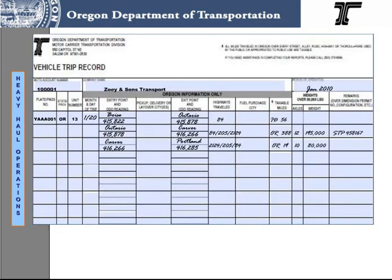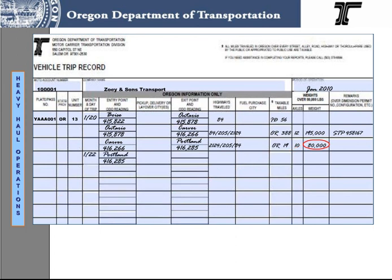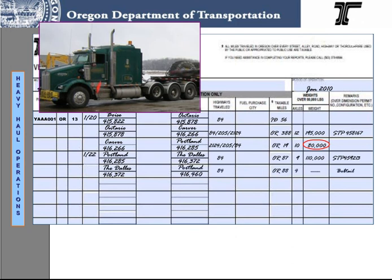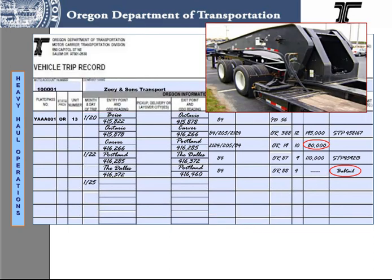However, if the empty weight of the configuration following a heavy haul load is 80,000 pounds or less, report the empty miles on the monthly mileage tax report at 80,000 pounds. If you change configuration when empty, report empty miles at the declared weight for the configuration. For example, report a bobtail, tractor-only return at your declared solo weight.